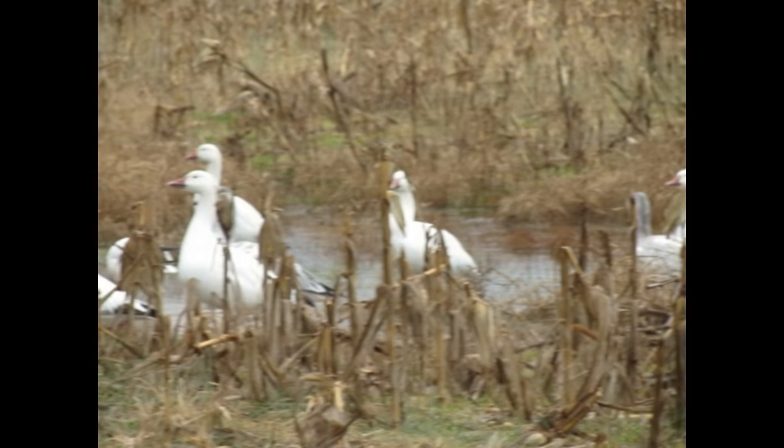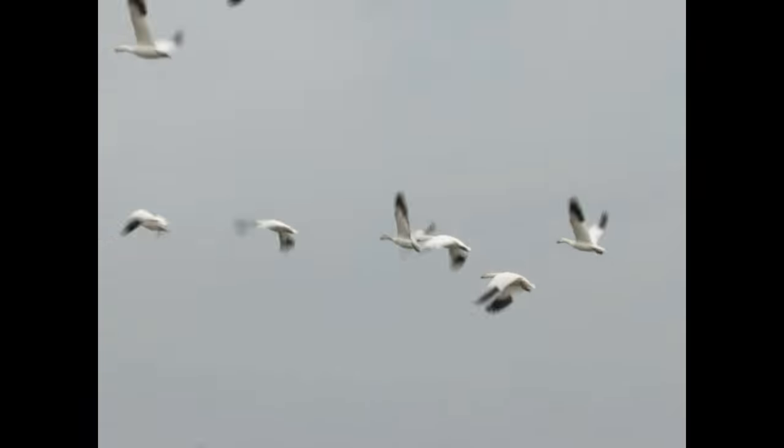If you keep watching, you will not believe how many snow geese I encountered on my walk at Gordon's Pond in Cape Henlopen State Park.